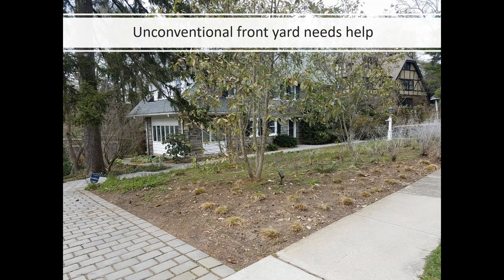This was an unconventional front yard. I don't know how many years before I started working here it was installed, and it was unconventional in a way that it wasn't grass, but the way the plants were arranged was really traditional. You can see there's a grouping of one kind of grass here, a grouping of Russian sage here, and a grouping of a different kind of grass in the back.